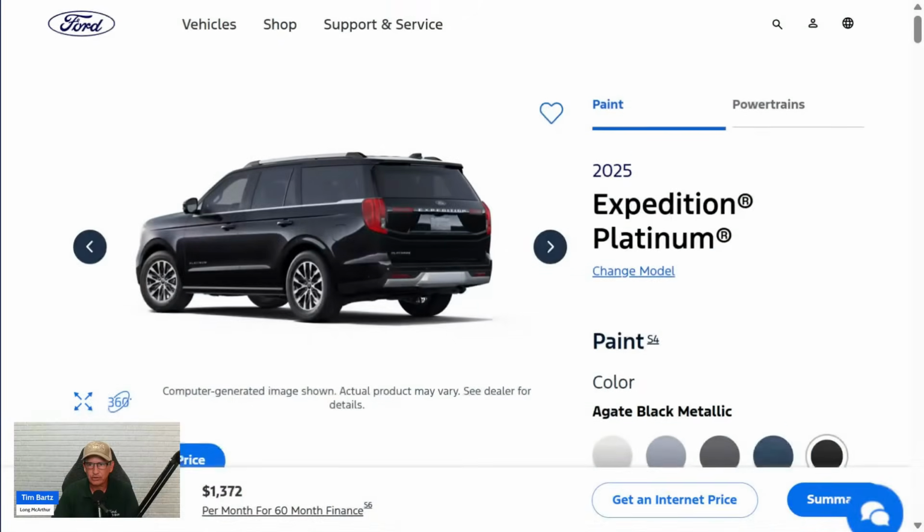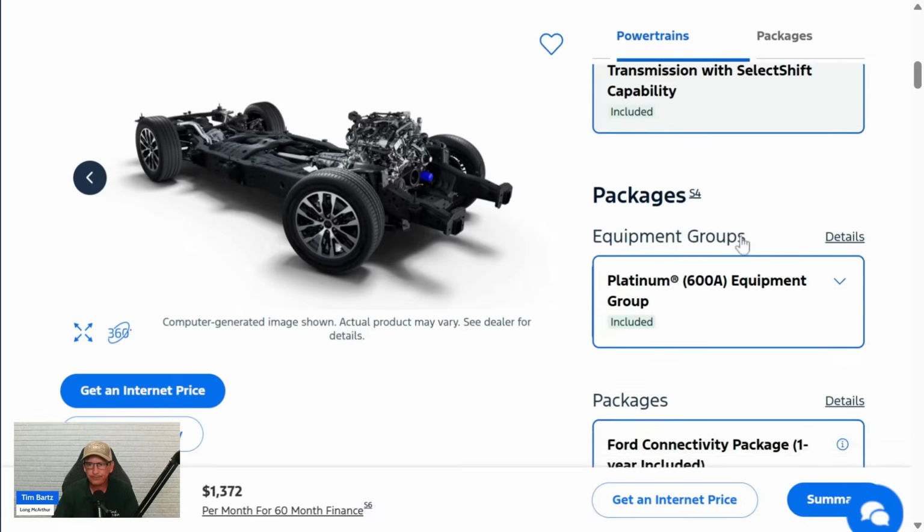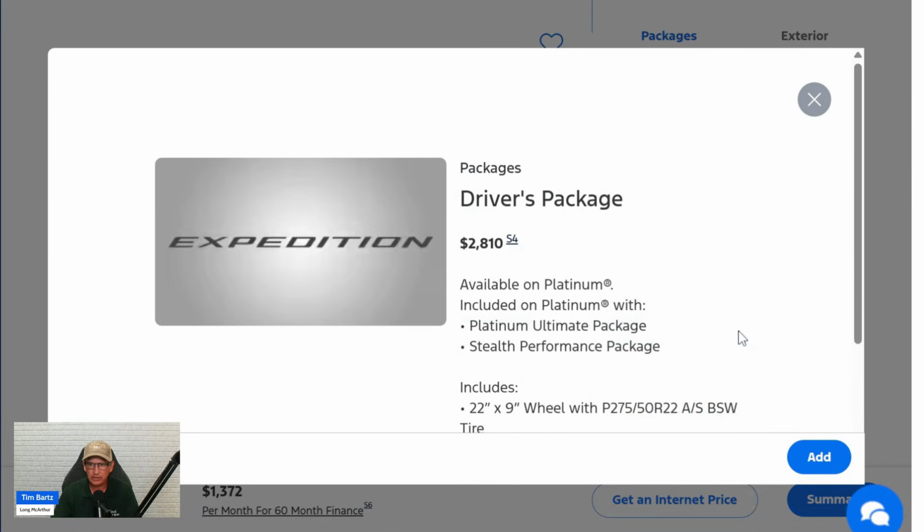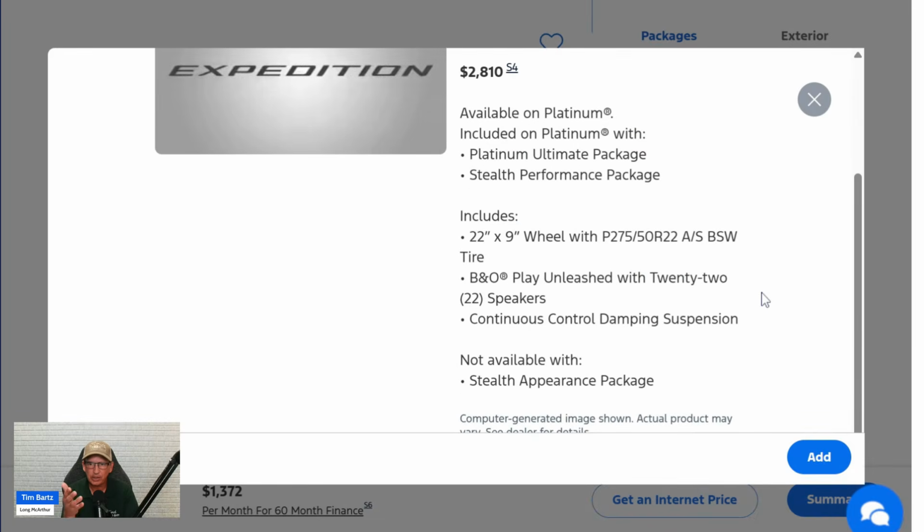The driver's package, actually, let's go back over here and show you that. So this driver's package, we'll go down to packages. There you go. So the driver's package, as it mentions in here, does still include the 22-inch wheel, the B&O Play Unleashed with the 22 speakers, but does not include the continuously controlled dampening suspension. So just so you're aware of that. So that's a change on that. It does say in here that this package is included in the Ultimate package or the Stealth Performance package, and when the Platinum Ultimate package or Stealth Performance is ordered, the 22-inch wheels is replaced with the Platinum Ultimate wheel or the Stealth Performance wheel, which makes sense there.